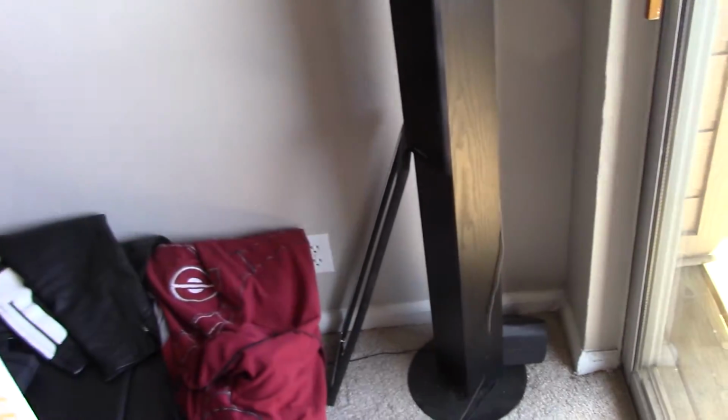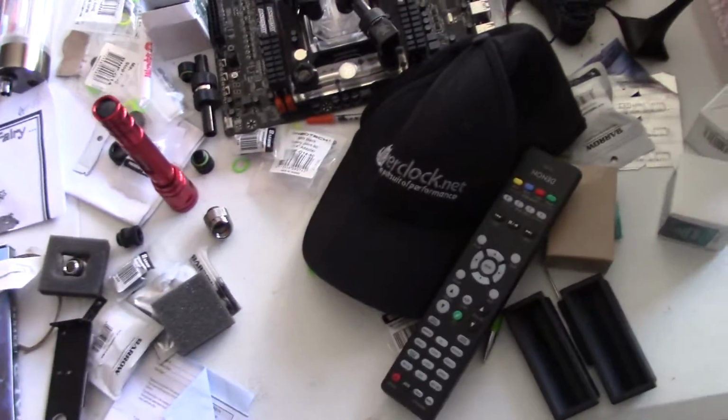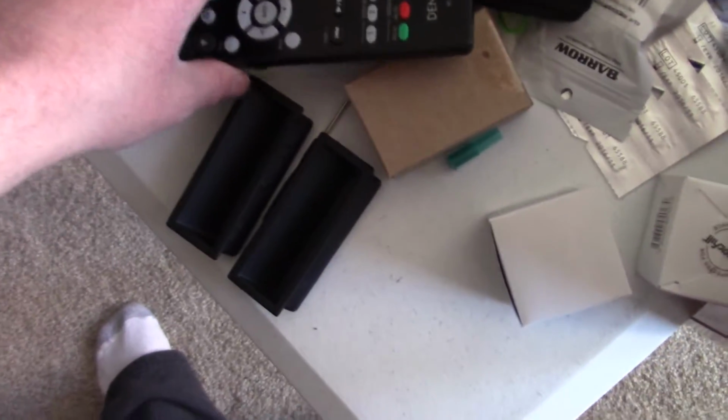So, and we got an extended protection plan. I don't know if I'm going to do that. And then it gives you congratulations. And this is the remote right here that you'll get. So let me go ahead and I'll turn this on real quick to just show you some of the settings and stuff. So just give me 1 second while that all boots up.